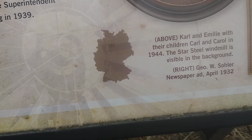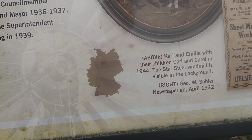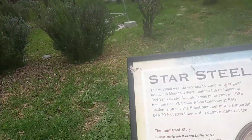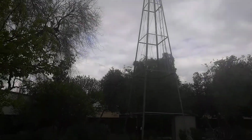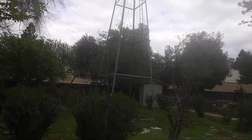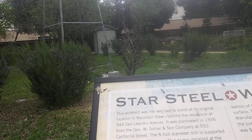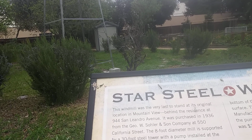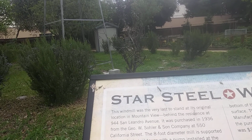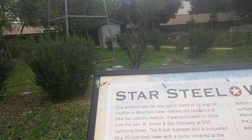You put the star scale, a windmill is visible in the background. Yeah. Not sure if it's the original one or they recreated this. Good chances it's the recreation of it, not the original one. The very last standing at the original location behind the Richmond at the Portland, purchased in 1936 from the Gee Company. Yeah, these things are gone.